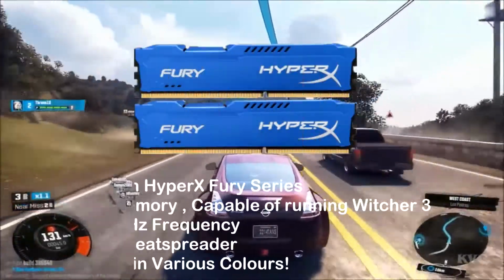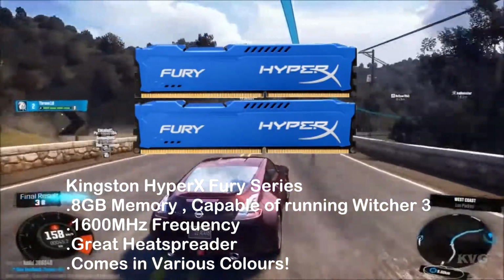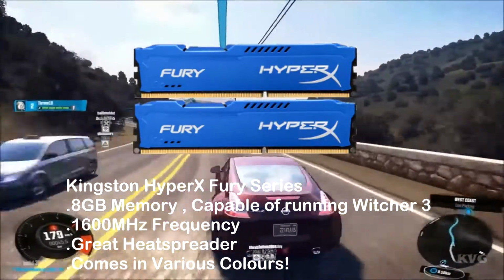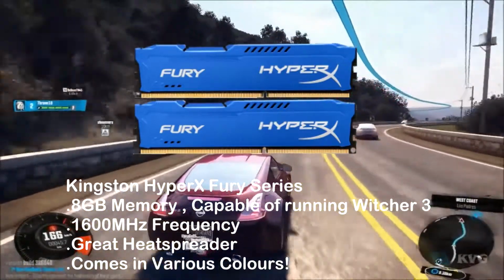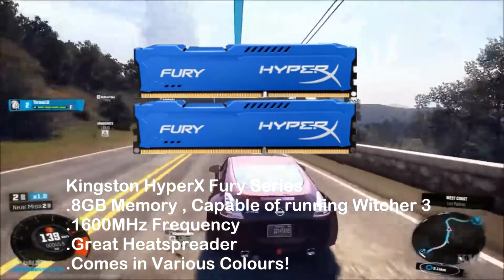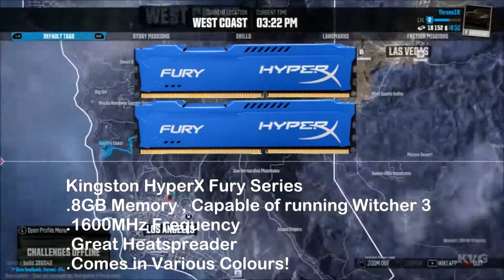For our memory, we're going to go with Kingston HyperX Fury Blue memory. Now, I've used this in my old build before, and this is definitely a great memory. It comes with a blue heat spreader. You can get different types of heat spreaders. It has a 1600 MHz frequency, and it's DDR3 memory. It's really good memory, and it can overclock to 1866 MHz, meaning you're going to get a lot of power. These components are definitely aimed to be overclocked, and especially with the memory, I think this is really good value memory.